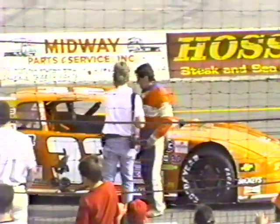Glenn being joined in victory lane. I believe that's some family member. Paul's down there. I know one of them. All right, it's down to Joe Rolick momentarily.